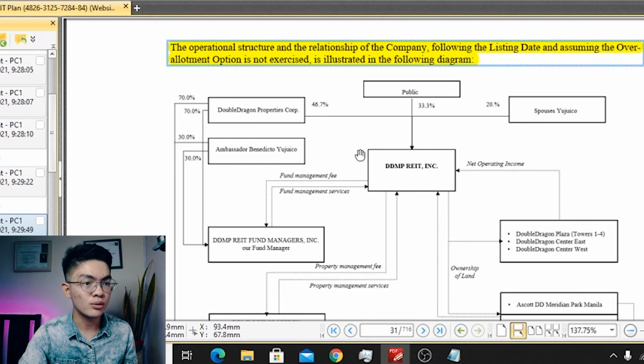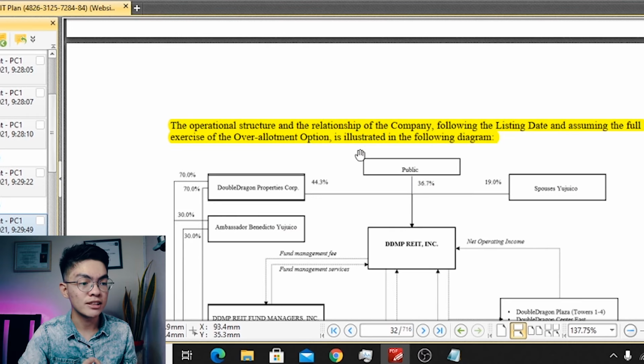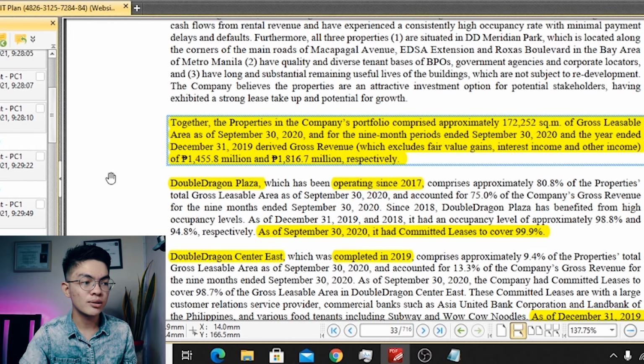And what if naman kung i-exercise yung ating over-allotment option? Magbabago lang actually yung percentage. So, magiging 44.3% si DD Properties Corp. And then, magiging 36.7% yung public. So, dadami lang yung public ownership. And then, yung mga UWICO, magiging 19% na lang. And then, the rest will remain the same. Okay. So, let us proceed naman dito sa kanilang total na gross leasable area. Kung makikita nyo dito, meron siyang 172,252 square meters na gross leasable area.